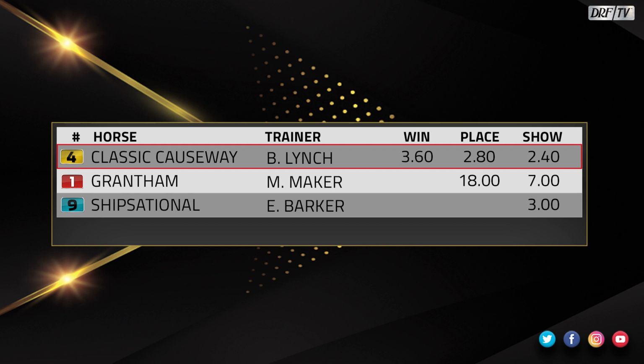Classic Causeway, 5 starts. He's dominated them at Tampa Bay over the winter. Wins in the Sam F. Davis, wins at the Tampa Bay Derby. Fair to say, though, that the waters will now get much deeper.